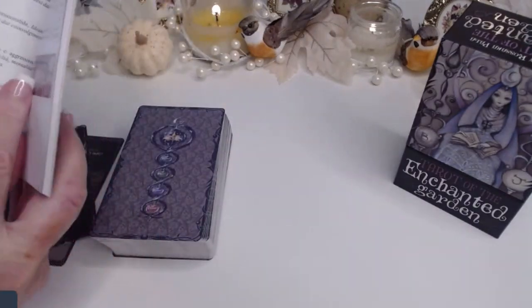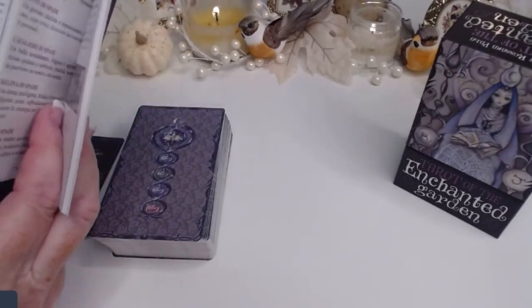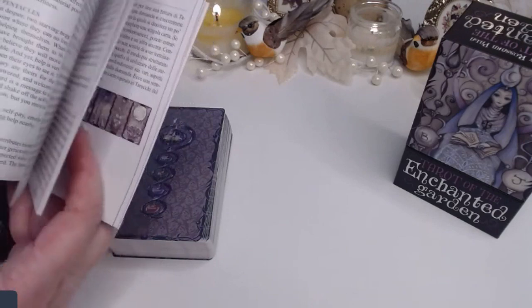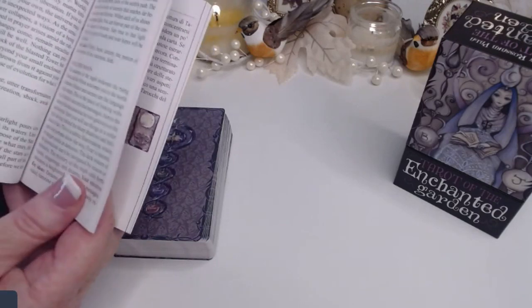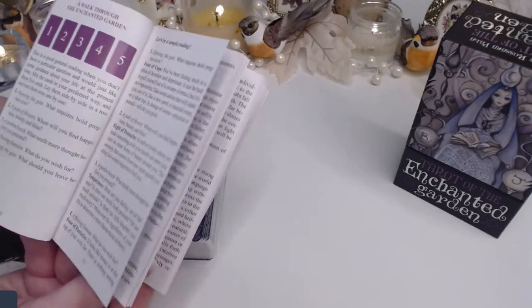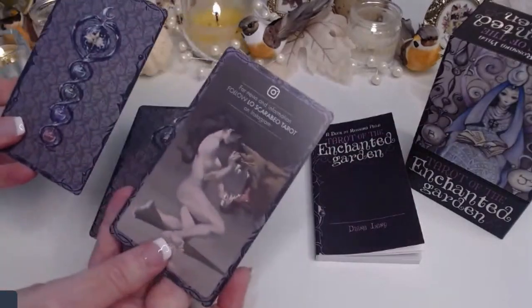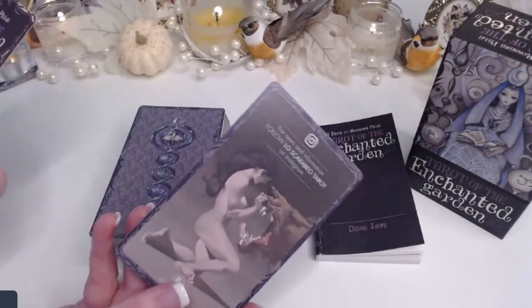Does it have any color? It has some colored pictures. Okay, some small. Comes in different languages, which I believe that most of these decks do. So it comes in little bit of a spread. Okay, so you can take a look at that. Came with a couple of extra cards. Again, I put this in my bookmark.